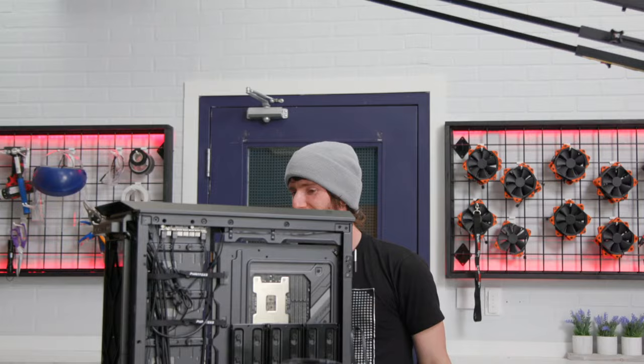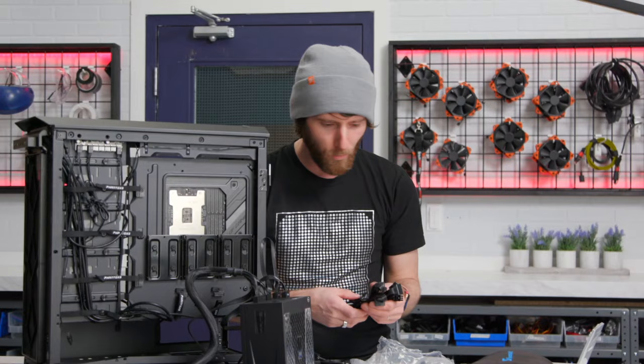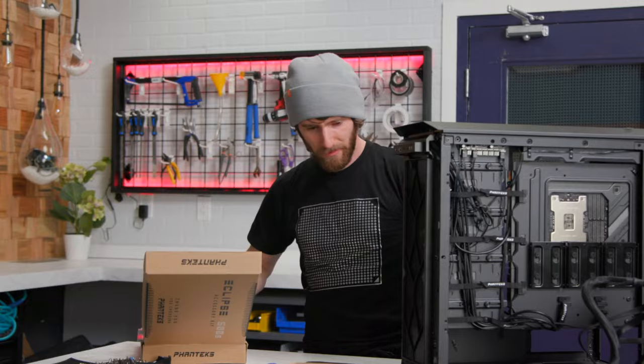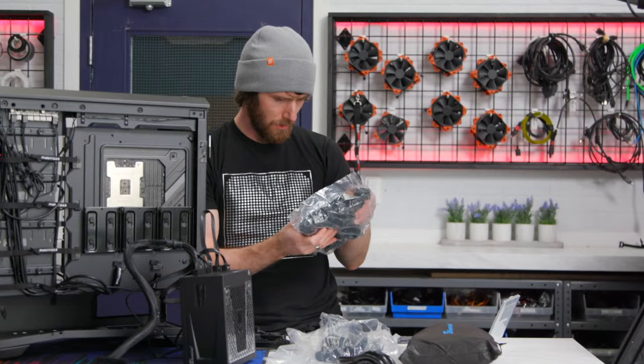Do we have any idea what happened? There's only 2 PCI Express 6+2s, and there's no 8-pin EPS. Maybe just steal from one of the other ones for now? Okay. Oh, we're pulled from inventory. Oh, these were from inventory? Okay. All right. So I'm ready, Chase.